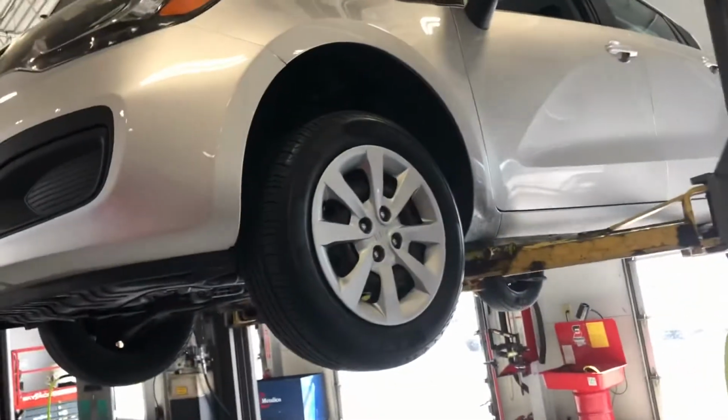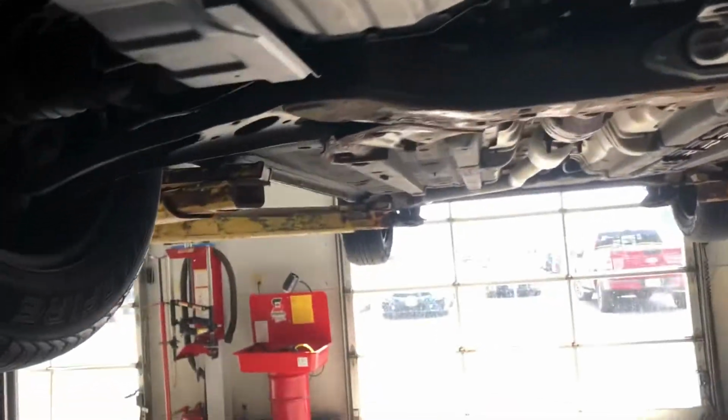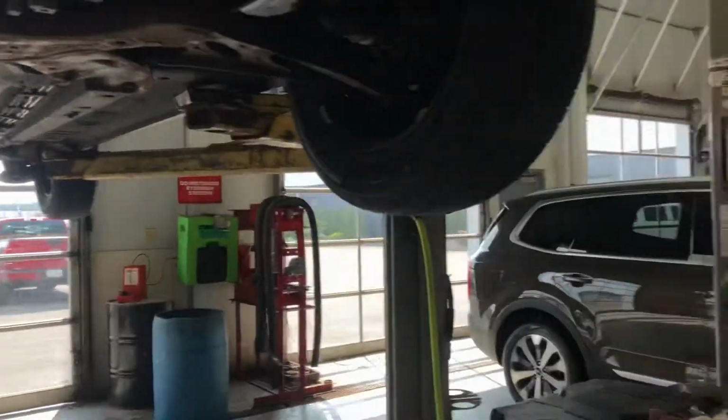Yeah, these things only hold so much. And because of that, you gotta like drain it constantly. It sucks, but just the way that it is. I also have this one. It's got a real bad bearing in the right rear. It is what it is.